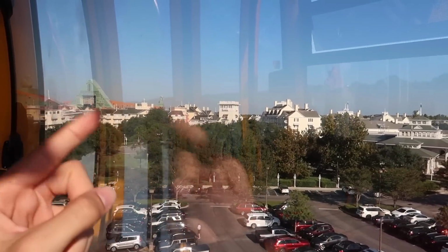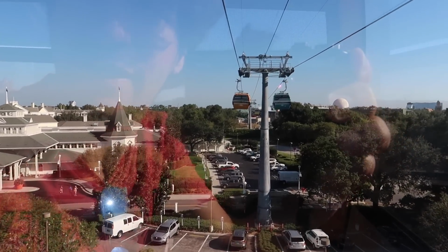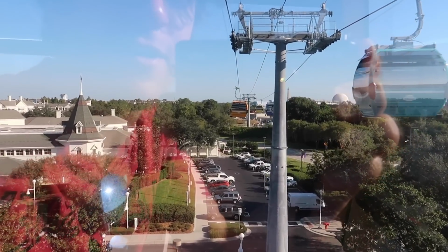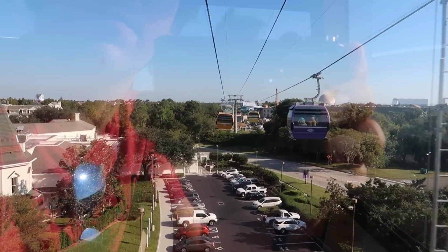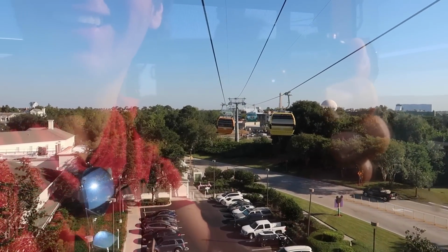That's the boardwalk over there, the Swan and Dolphin, Yacht and Beach Club. And we are bypassing all of that to head over to Epcot. We're going to be seeing the Ratatouille construction, which I think is going to be kind of interesting and a little bit weird as far as sightlines are concerned, just kind of showing that aerial perspective of the back of France Pavilion. Swinging a little bit. I like it. I like swinging.